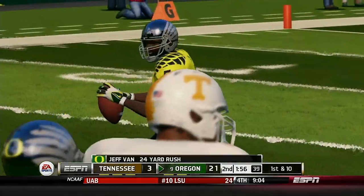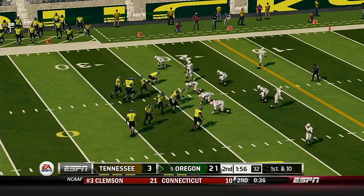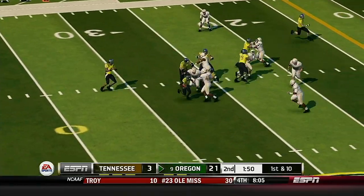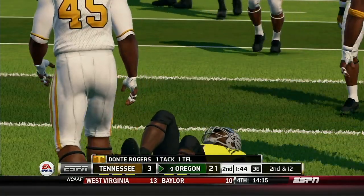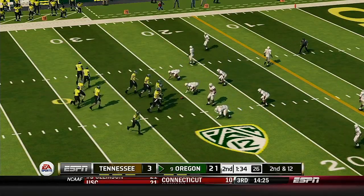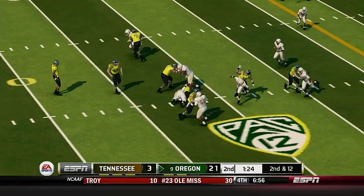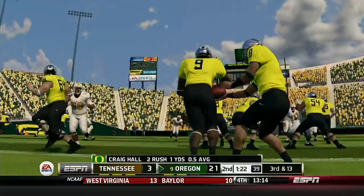He gets to about the 24-yard line. Tailback, and he's met in the backfield. Call it a loss of 1 yard on the play. That'll bring up second and 12. Second and 12 coming up here. Ball on the 25. Tailback brought down for a loss. That was a loss of 2 yards. That'll make it third and 13.